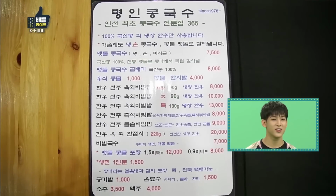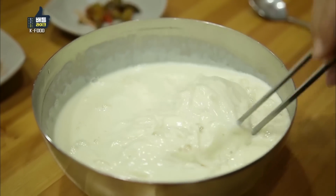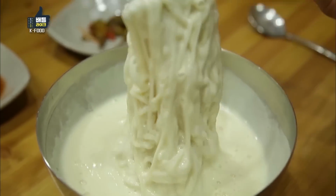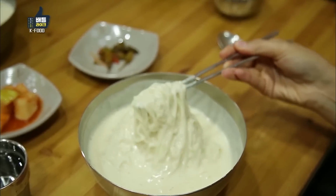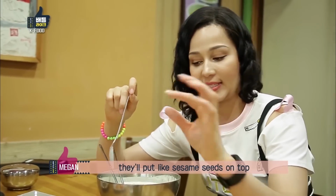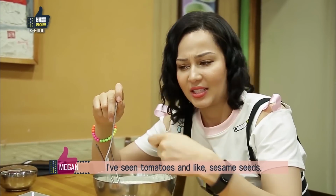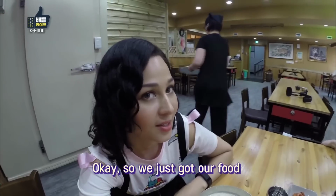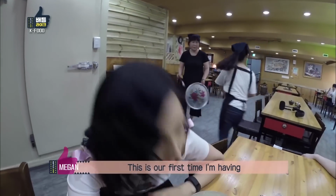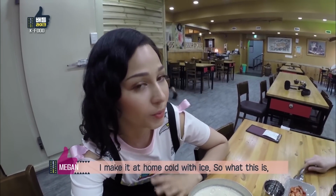Kongguksu. It's delicious, kongguksu. Eat this, eat this. And usually when you get it at places, they'll put like sesame seeds on top and maybe cucumbers. So I've seen tomatoes and like sesame seeds. Okay, so we just got our food. This is the first time I'm having warm kongguksu because usually I make it at home cold with ice.